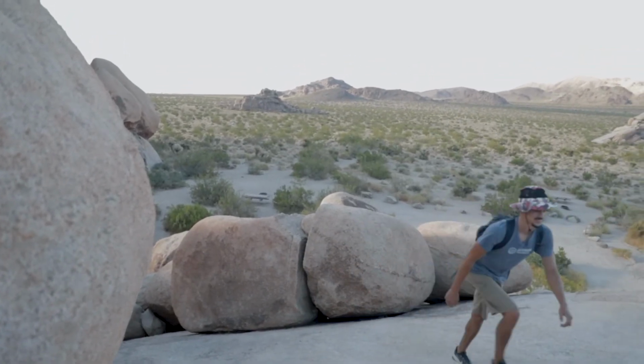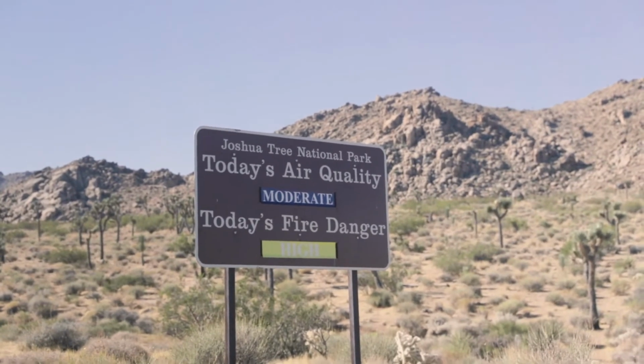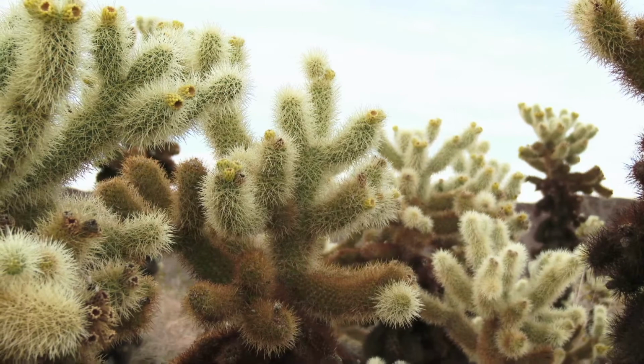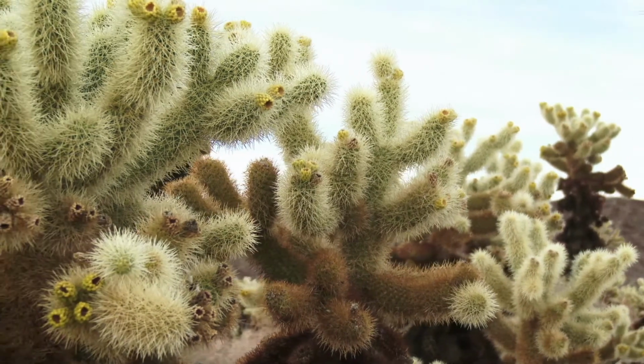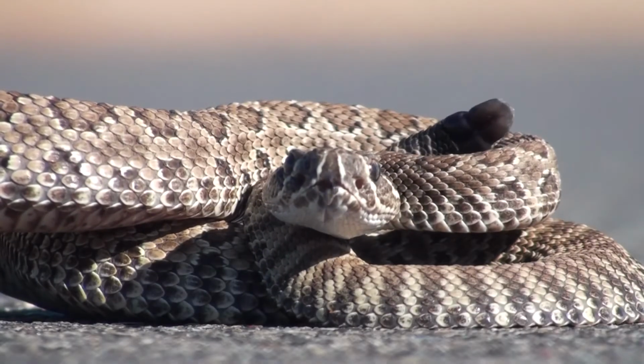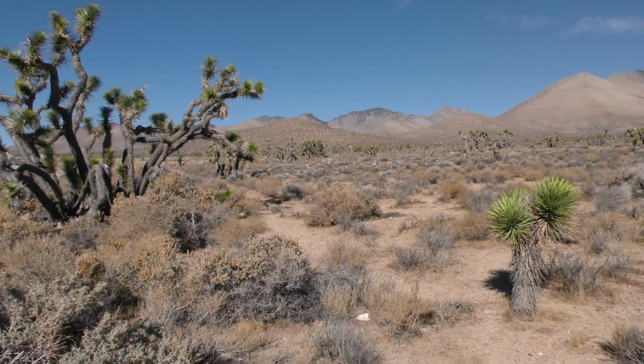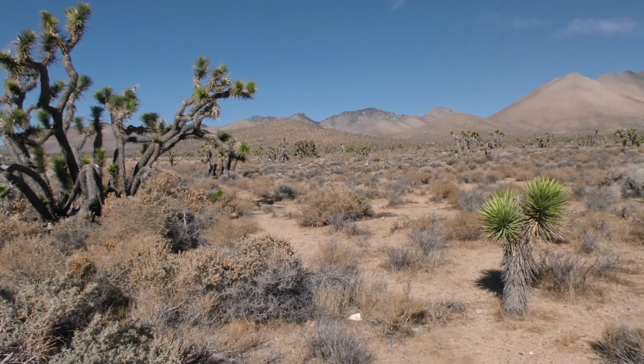Park signs showing air quality and fire danger. With that said, always follow park rules and regulations and be cautious. Close-ups of cholla cactus and a snake flicking its tongue. This is a harsh desert environment where the plants may poke, animals can bite, and walking off the trail may lead to getting lost out in the vast wilderness. Shots of park landscape. Use good judgment and practice LNT principles.